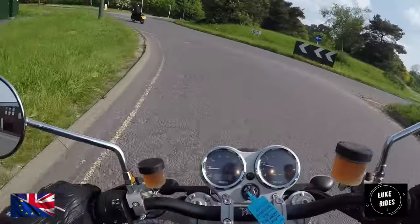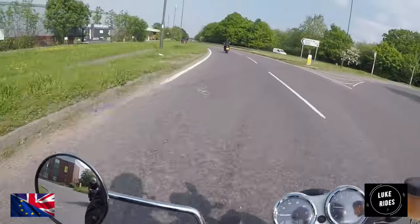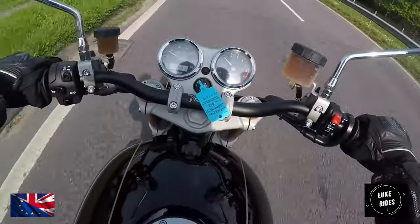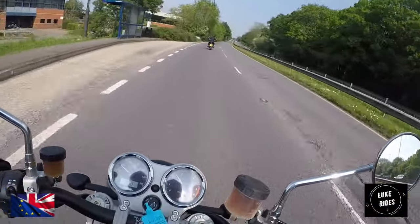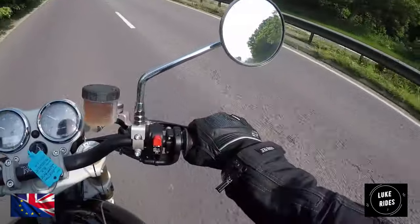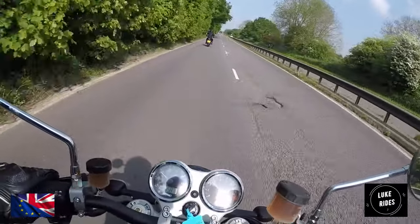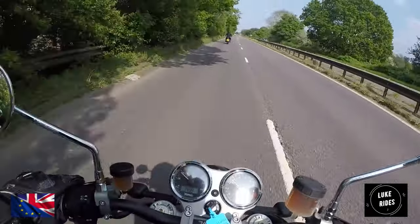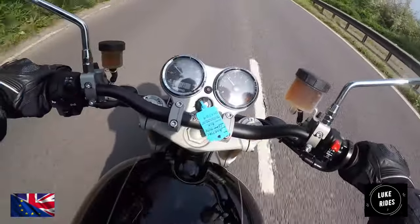Give the Z900RS a full system, or give the R9T a full system, or give the Ducati a full system. Not only do they sound better than this Norton, they sound more growly, and they sound better than this Norton in every single way. So, you can shut up. Norton are able to get away with this exhaust system. That's how it's able to sound good.